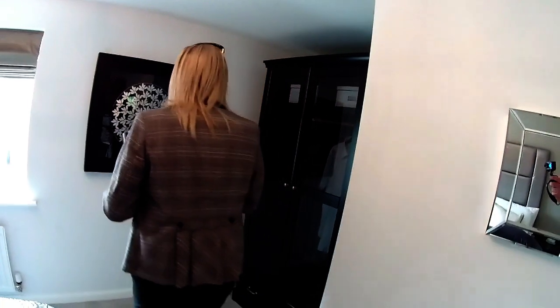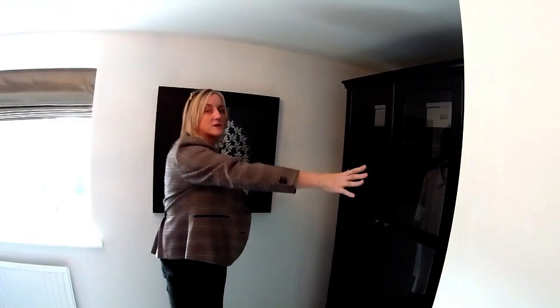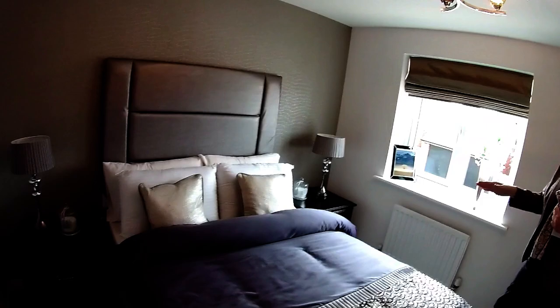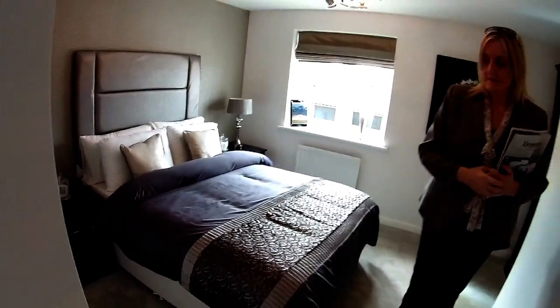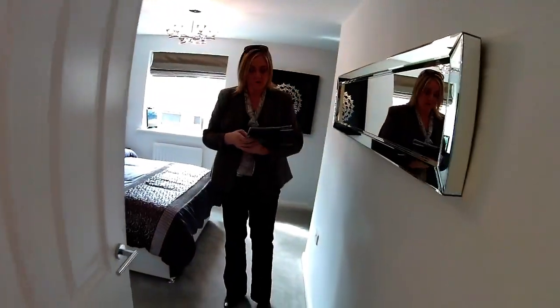So they've got a standalone wardrobe. That's very nice too in here. But that would be a really good space for fitted wardrobes, wouldn't it, if you wanted it? Double bed, but plenty of room either side of the bed for additional furniture. Lovely. I notice there's a TV aerial point there, so you can put your TV on the wall if you wanted.